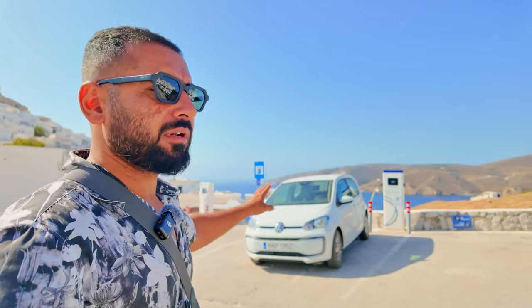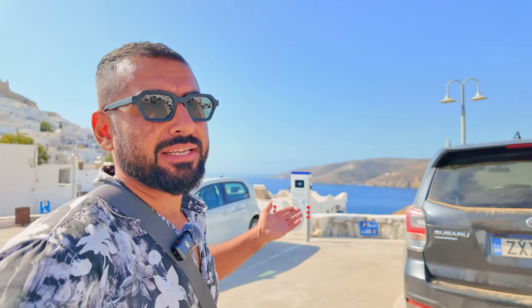So let me give you a quick description of this area right around the windmills. We have a few parking areas. We have one parking down there, so if you are renting a car or renting a bike to explore the island and you are coming here, the parking is available. And we also have parking in this area available for EVs. So that's a nice thing. In most places here in Astypalea, you will find parking that has an EV charger as well.